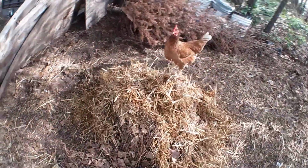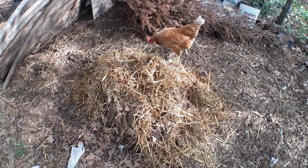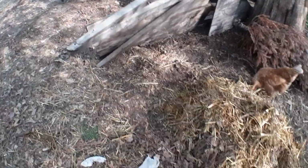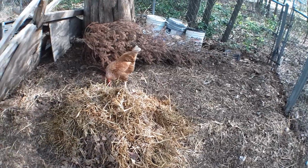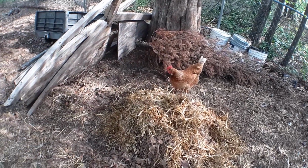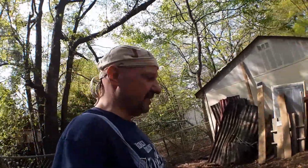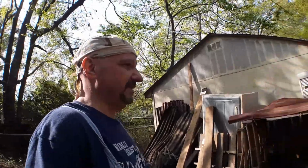Here's the new pile. It'll be a whole lot bigger than that. But that's the first part of it starting to break down really good. And you can see the leftovers and stuff from last year where it's kind of still sitting around. But anyway, that's the compost pile. So, get started on another year.